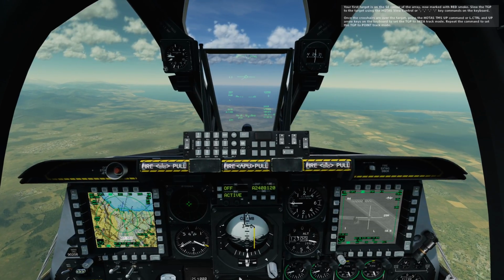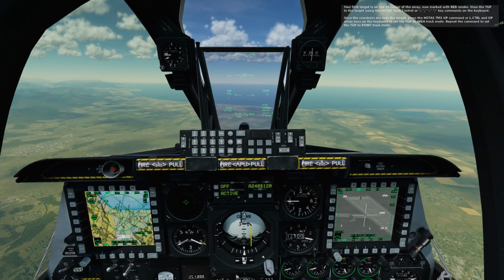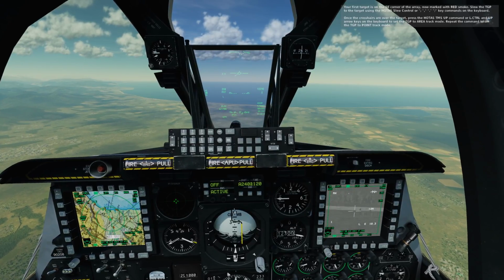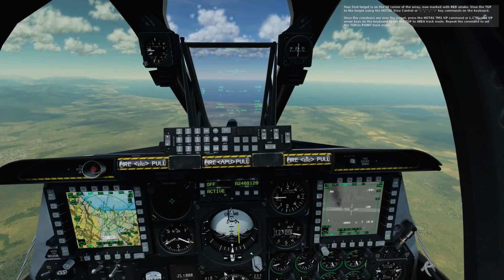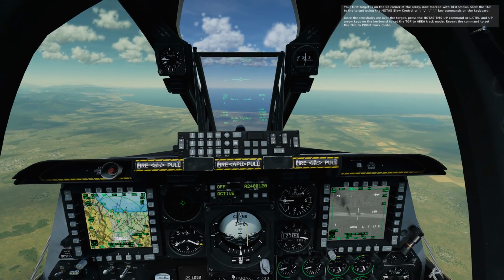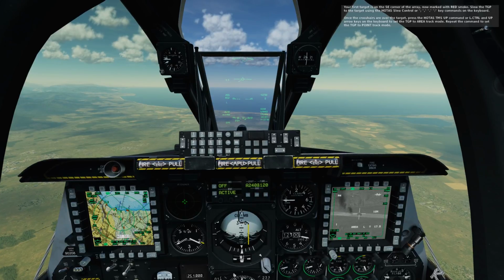Your first target is on the southeast corner of the array, now marked with red smoke. Slew the TGP to the target using the HOTAS slew control or semicolon, comma, period, slash key commands on the keyboard. Once the crosshairs are over the target, press the HOTAS DMS Up command or left control and up arrow keys on the keyboard to set the TGP to area track mode. Repeat the command to set the TGP to point track mode.